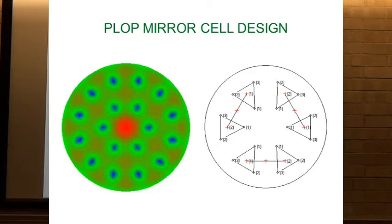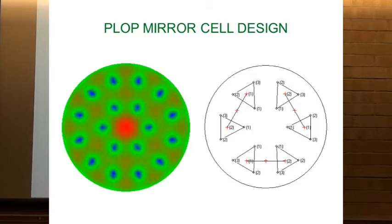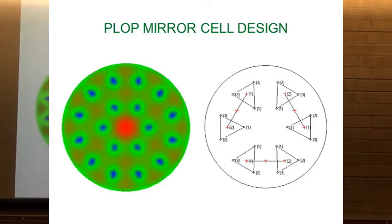It's infinitesimally small. The other output that PLOP gives you is the exact design for the support system, along with drawings that show the dimensions. Just that drawing is not all that you need. You have to have exact dimensions, and it turns out if you vary those dimensions by more than a few millimeters, you see changes in this, and the changes can easily get big enough to destroy your figure.